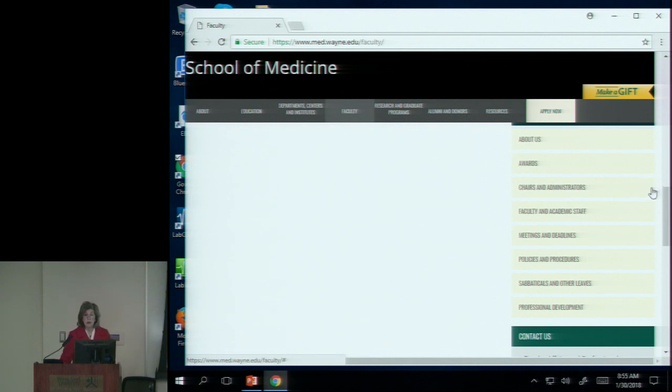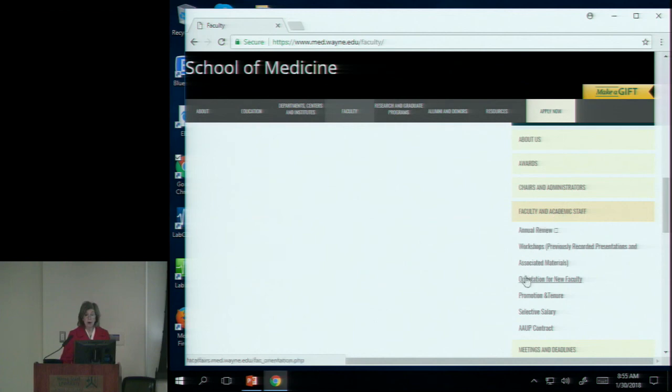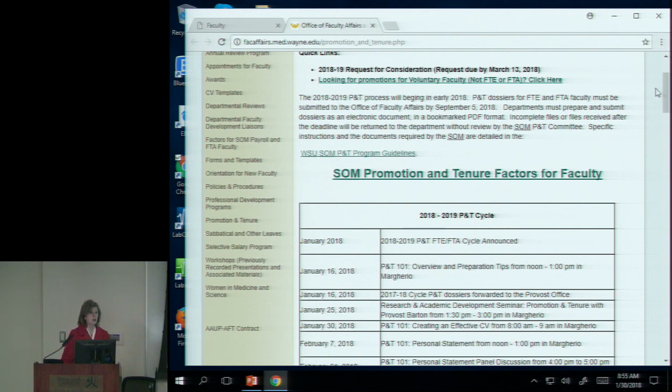Okay, so it's moved. What we want to look at is faculty and academic staff, and then there's one for promotion and tenure. And this, Charlene has updated, so it is the 2018-19 request for consideration. It's due March 13th. And if you want to go up for promotion, this is what you submit to us. It should be accompanied by a draft of your personal statement and a copy of your CV, a Word copy of your CV, so that I can edit it, and I will provide you back my comments.